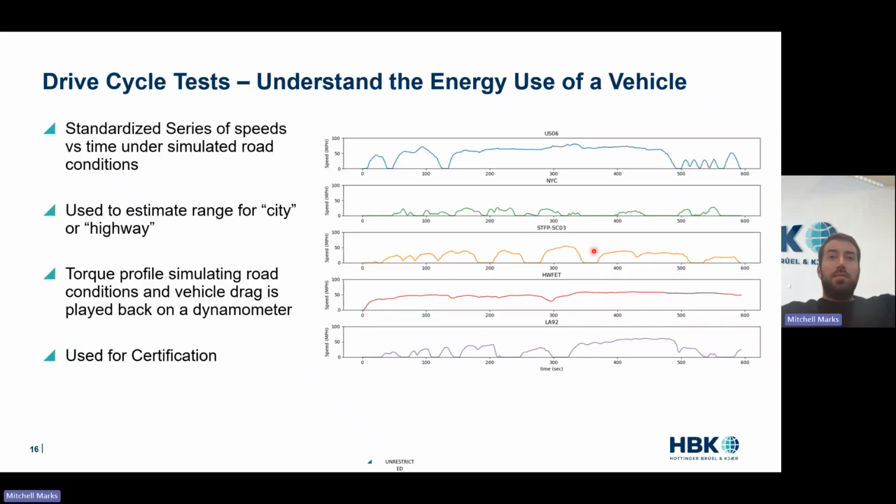Another thing I don't think will be any surprise to you all, especially from the automotive side, is that we have these standardized drive cycles. I have 5 of them on the screen. Some of you may be familiar with WLTP, WLTC, here's NYC, LA92 is quite popular. These are different standardized speeds versus time that we can use to compare vehicles. And similar things are used for the certification of the vehicle. We're getting that highway range, we're getting that city range, we're getting the total range of the vehicle.